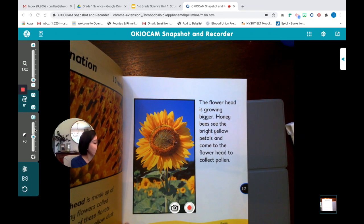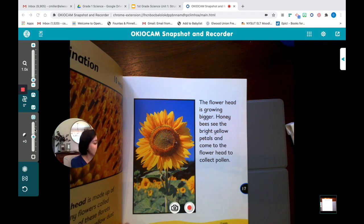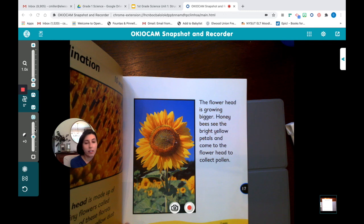The flower head is growing bigger. Honeybees see the bright yellow petals and come to the flower head to collect pollen. Are you wondering what those honeybees will do with that pollen?